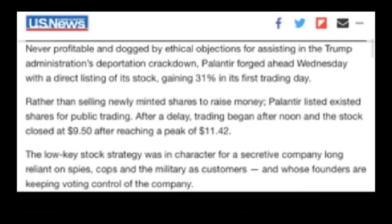Never profitable and dogged by ethical objections for assisting in the Trump administration's deportation crackdown. Palantir forged ahead Wednesday with a direct listing of its stock, gaining 31% in its first trading day.